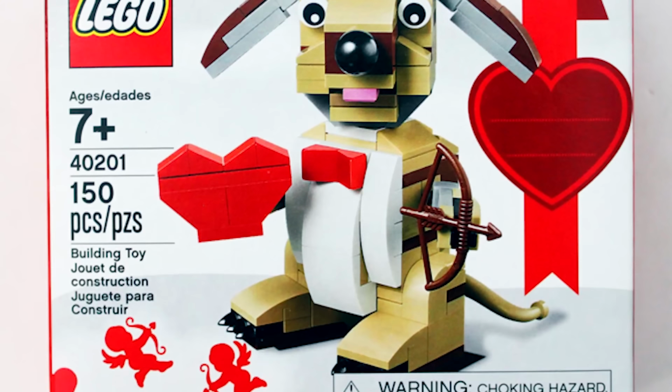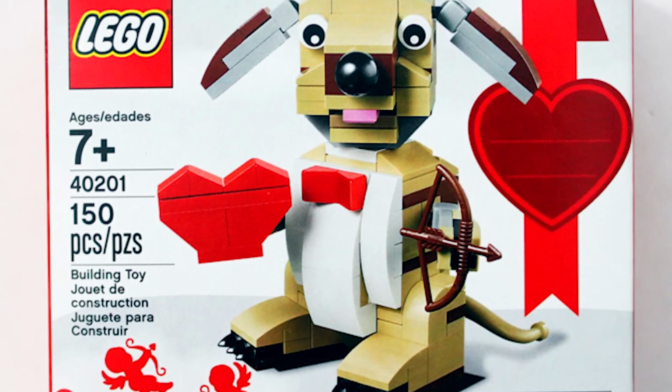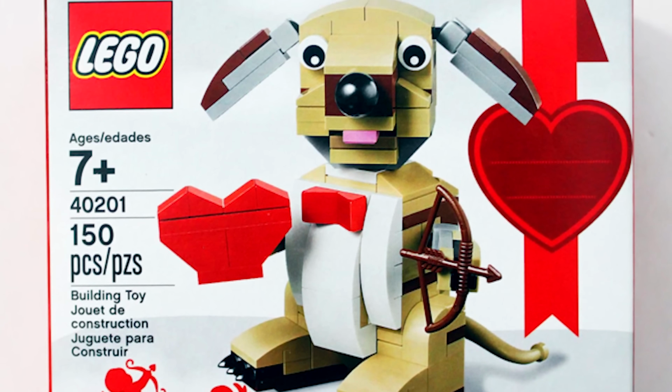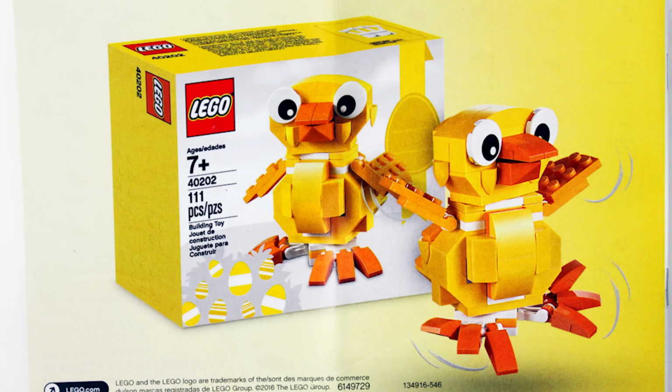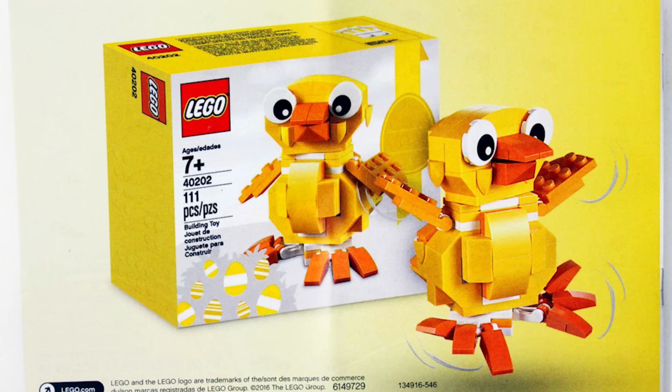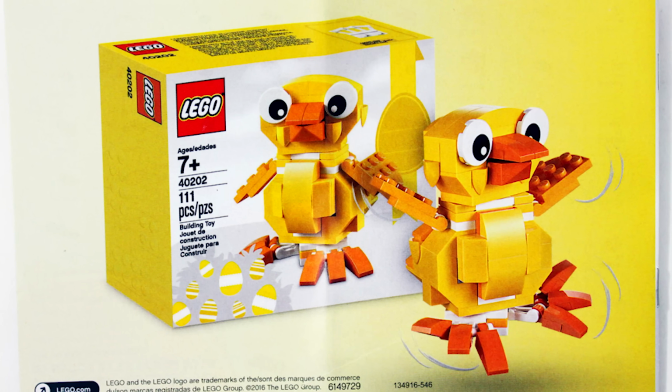So let's start with the new sets that came out. First look here is the Valentine's Cupid dog. It's a seasonal set that you can actually buy now. The dog is pretty cute though. I think it looks a little strange with those tiny hands. And thanks to Alan Tran from thebrickfan.com, there's a picture of the seasonal Easter set, the Easter Chick, that you can find in the back of the instructions.